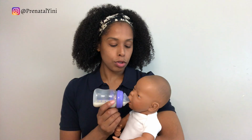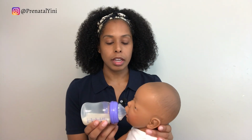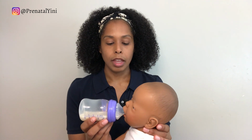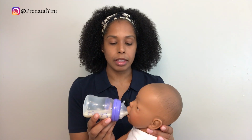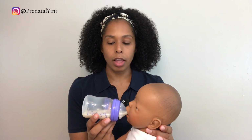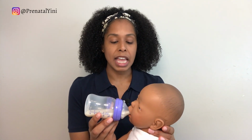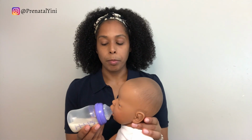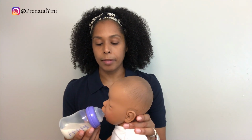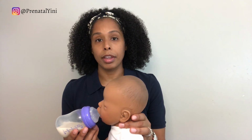And then all you need to do is hold the bottle horizontal, parallel to the floor, right? Baby's going to start sucking on the nipple, and then we're going to fill the little hole, the tip of the nipple, and baby's going to suck and swallow, and we're going to allow baby to swallow for about 10-15 times. And then after that, we gently move the bottle back, and you can move baby a little bit more upright, and give baby a break, okay?